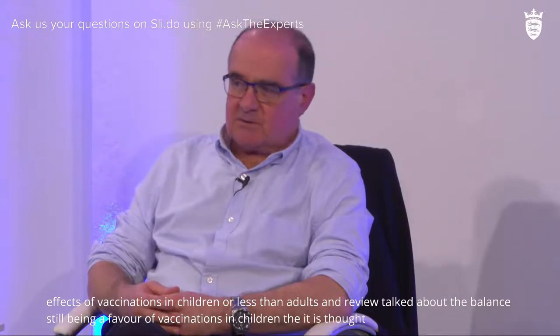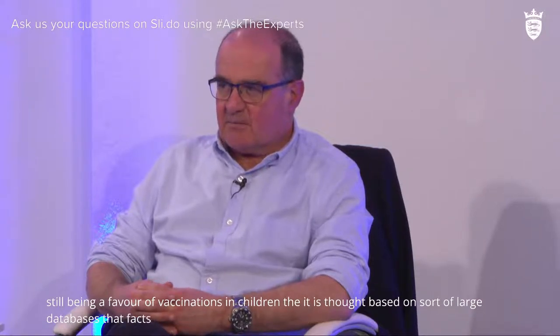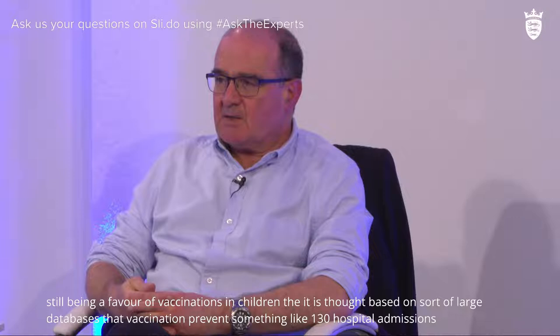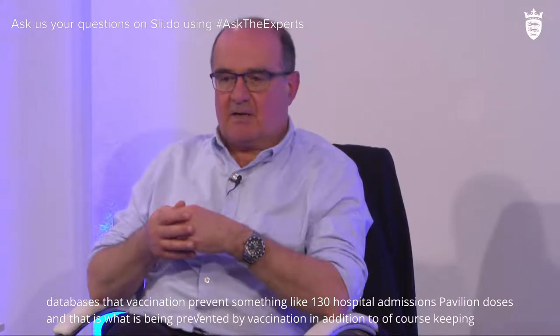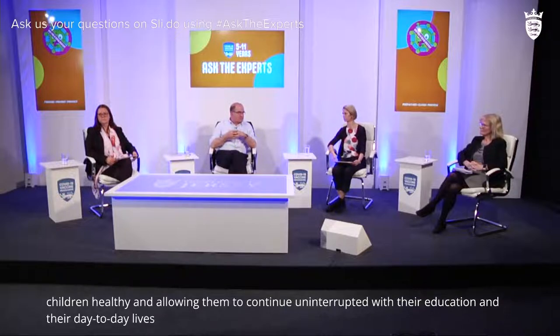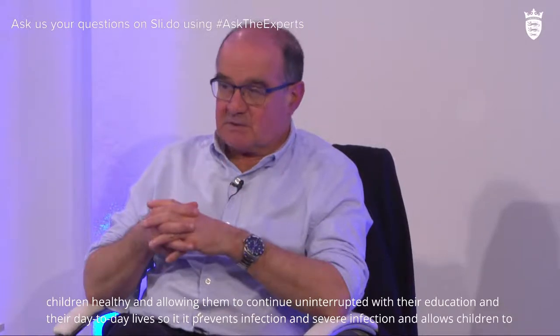It is thought, based on large databases, that vaccination will prevent something like 130 hospital admissions per million doses. That is what is being prevented by vaccination. In addition to, of course, keeping children healthy and allowing them to continue uninterrupted with their education and their day-to-day lives. So it prevents infection and severe infection and allows children to just get on with their lives. Okay, and I guess even though most children don't get it severely, you never know which child will. That's absolutely true.